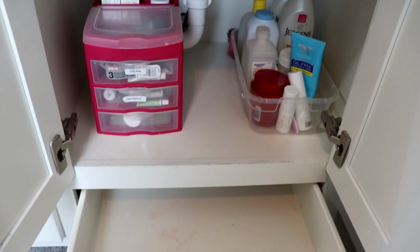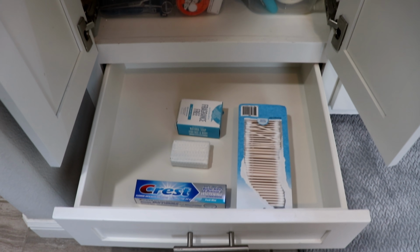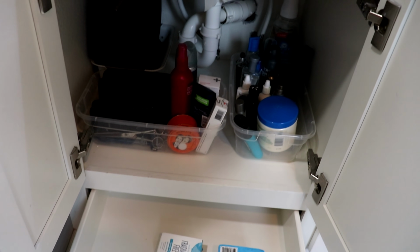Okay, and here is the after look. I didn't even use that bottom drawer, so it just feels so good. Everything has a place and nothing's crammed, nothing's stuffed in there.